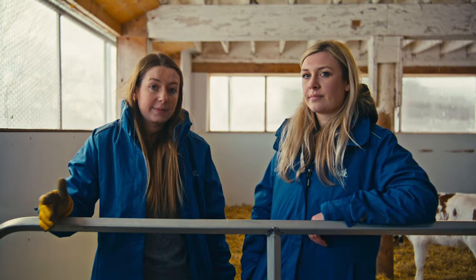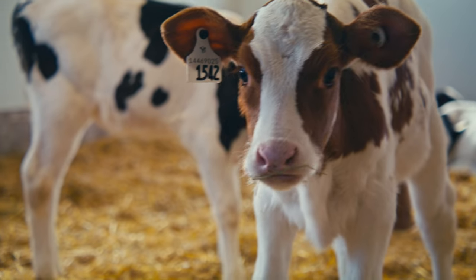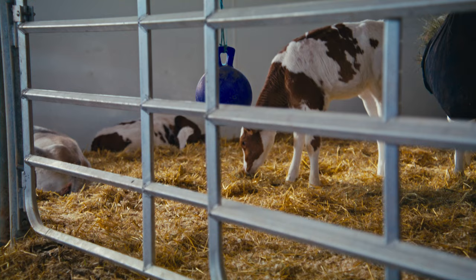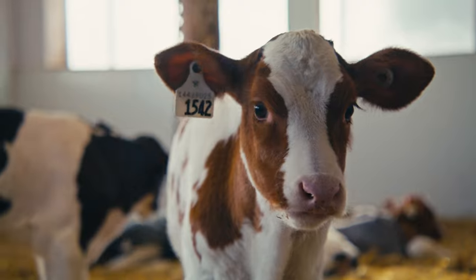Calves are born at about 45 to 50 kilos, so they're very small. Another really important thing is calves have very low immune systems when they're born. They just get sick very often, and so we keep them in their own environment. It just keeps them safe. Safe and healthy.